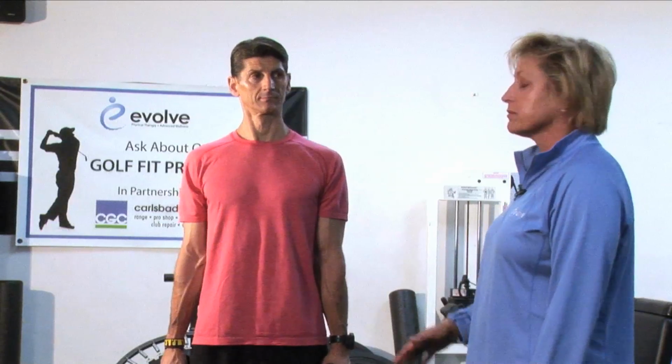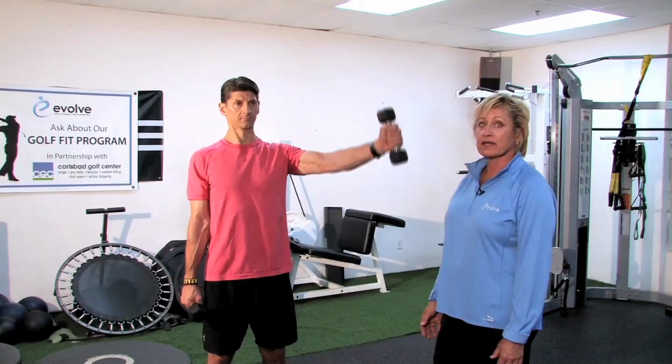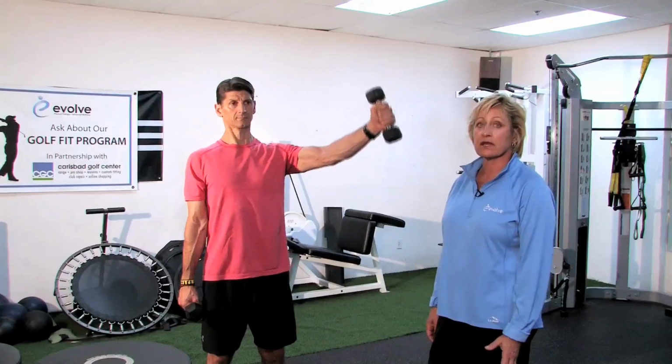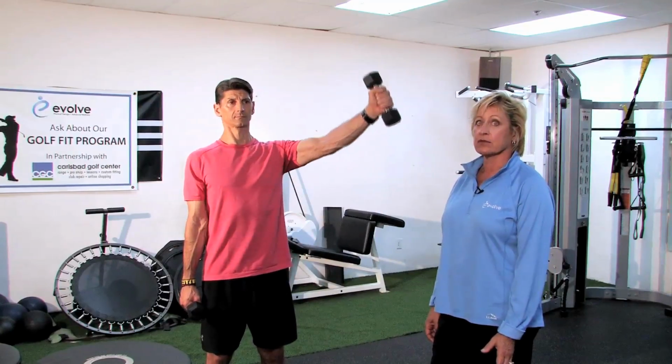So Victor's going to hold a light weight in his hands, and he's going to start with one arm, and we're going to come out at a 45-degree angle just above the shoulder as he elevates his arm against the weight. One of the most important things to do here is as you elevate your shoulder, that you coach the patient on keeping the shoulder blade down. So they are using good mechanics and good posture.